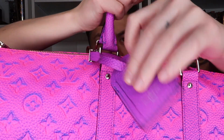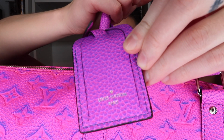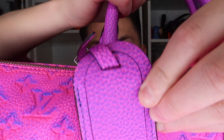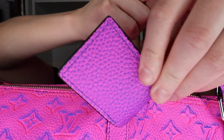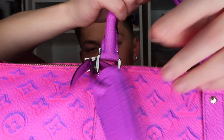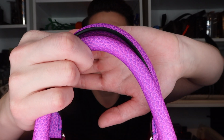Here's the luggage tag. So cool. I love how it's textured or grained. It kind of gives me exotic vibes, like a lizard piece. I don't know if that's the inspiration of it. Same as the handles. The handles look like they're made from lizard or snake or something like that. But it's just taurillon leather.